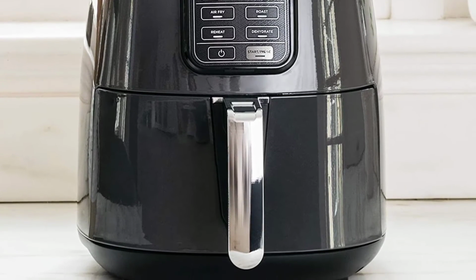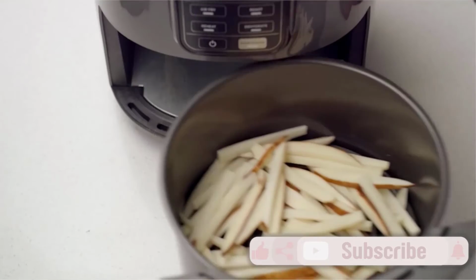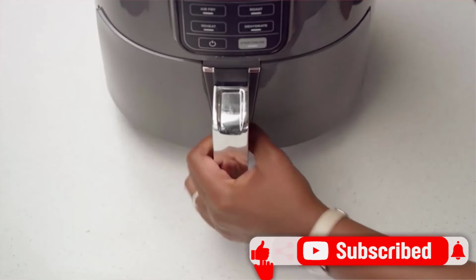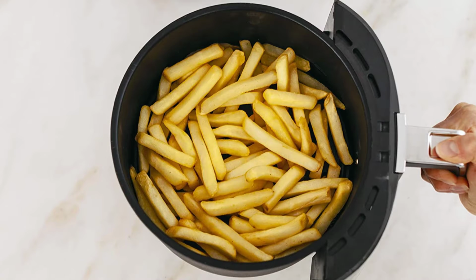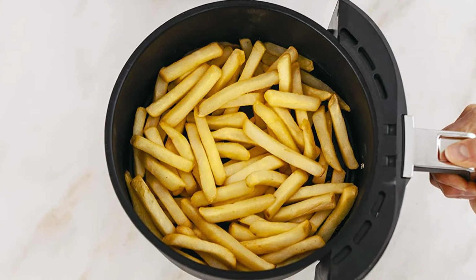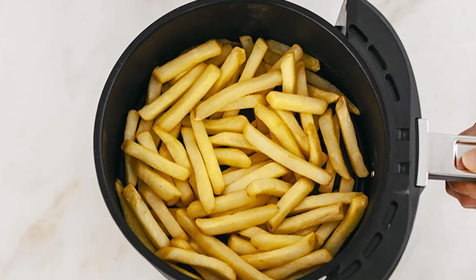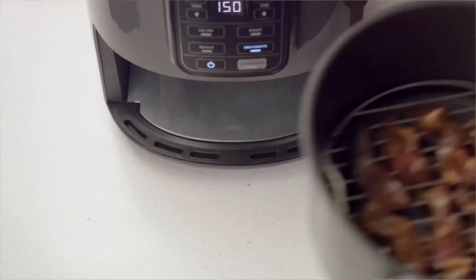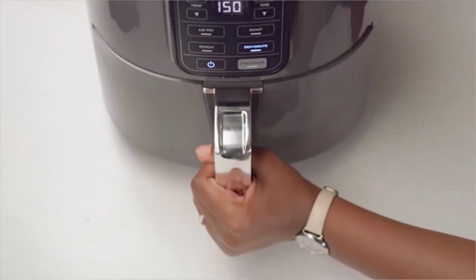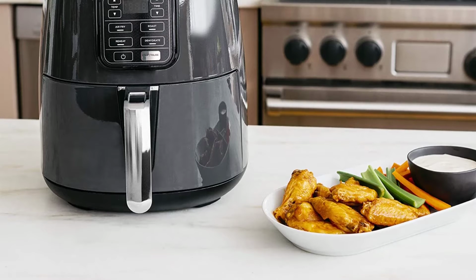The Ninja also has very simple controls, whereas some air fryer interfaces were overly complicated or had buttons and dials that just didn't make much sense. With the Ninja, there are only 4 buttons to control the cook mode: air fry, roast, reheat and dehydrate, as well as simple buttons to control the temperature and time. That's about it, and, honestly, that's really all you need.